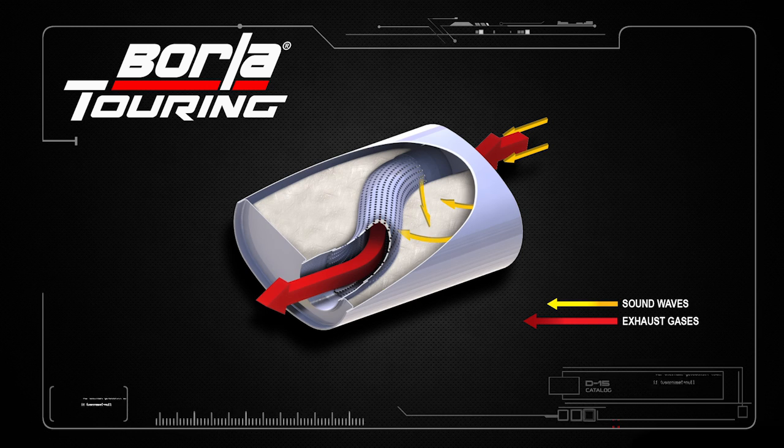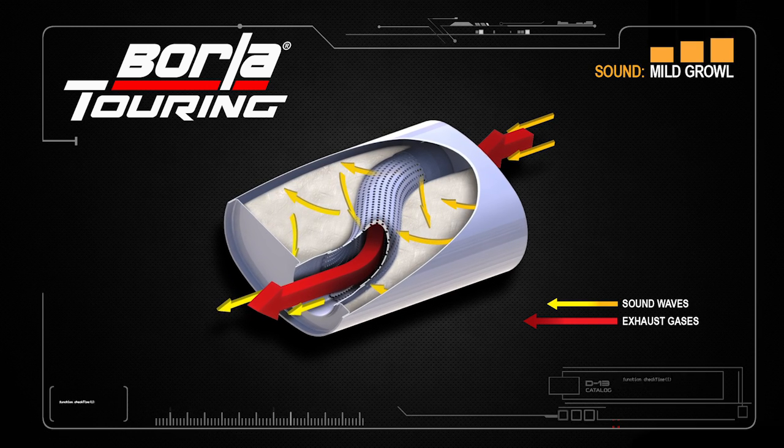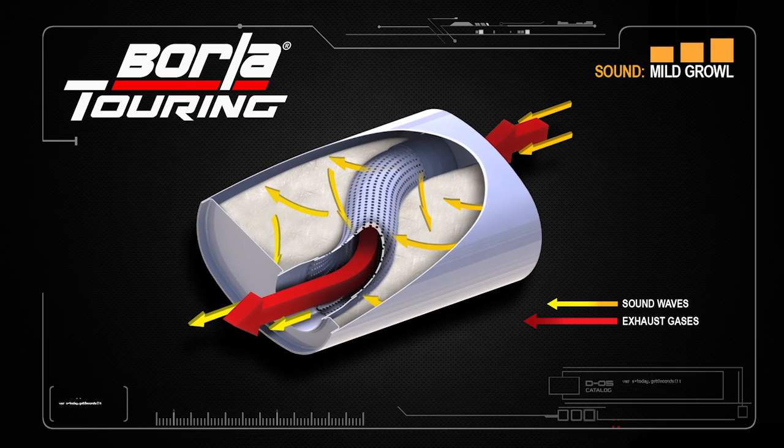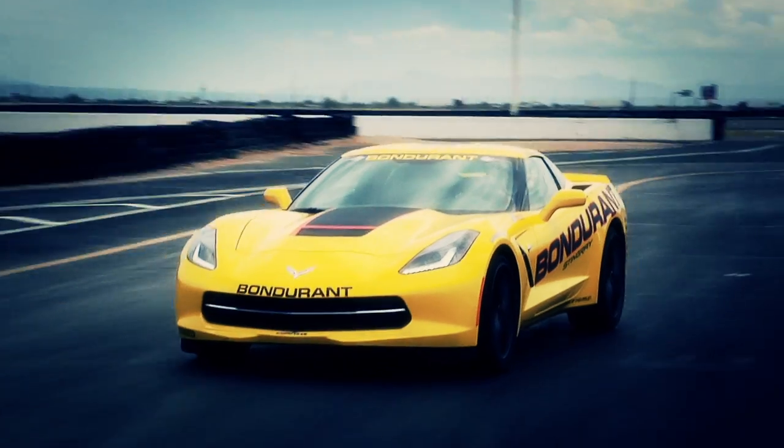The Touring system is a little bit like going to your stereo and leaving the volume knob where it is and just adjusting the graphic equalizer a little bit to bring out some bass. It's not necessarily louder, but the note is dramatically different.